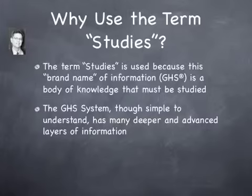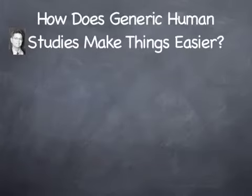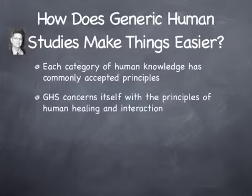The GHS system, though simple to understand, has deeper and advanced layers of information. To understand its breadth and depth would take years. To benefit your life for a major problem could take minutes. Question: so how does generic human studies make things easier? Each category of human knowledge has commonly accepted principles that are known, taught, and learned by those who study in that particular field. GHS concerns itself with the principles of human healing and interaction.